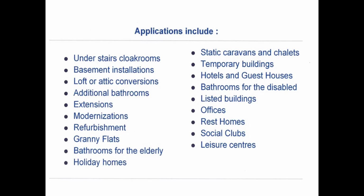Any modernisations in a home or an office, refurbishment, granny flats, again like garden rooms, bathrooms for the elderly, holiday homes, static caravans and chalets, temporary buildings, porta cabins, hotels and guest houses, adding additional bathrooms, listed buildings, again, pipework can't be changed, offices, homes, social clubs, and the list goes on.